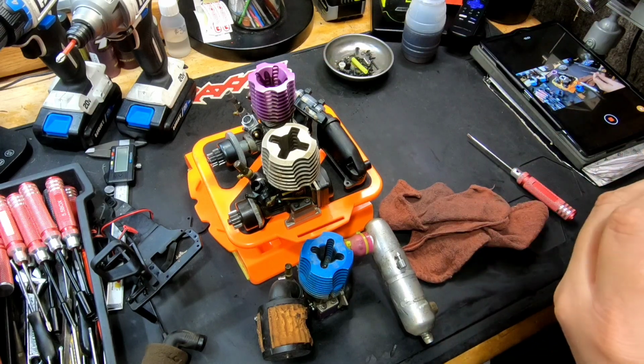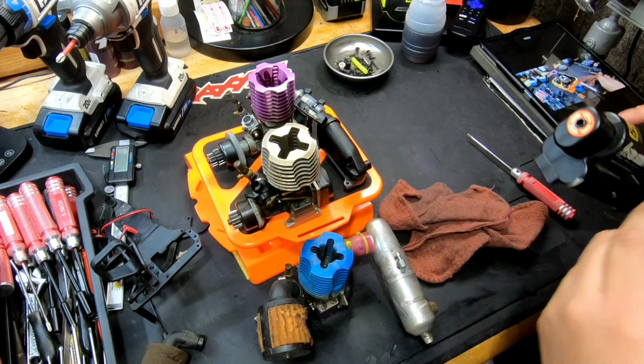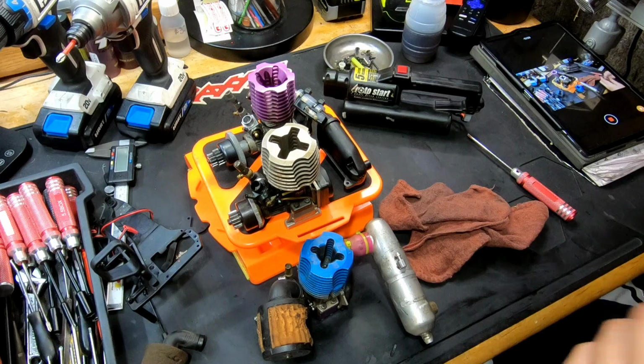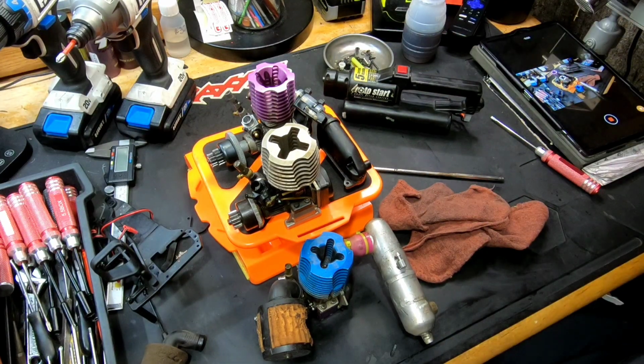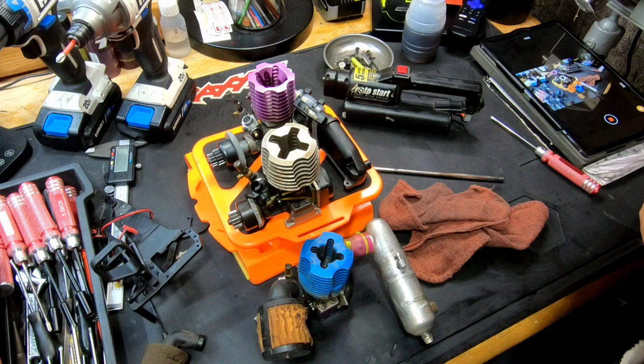And this poor Rosca right here. Yeah, I even got stuff on my glasses. I don't know if it's oil or fuel. And that carburetor was spitting.